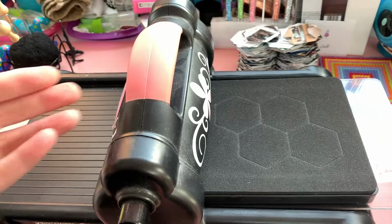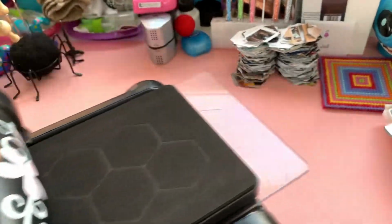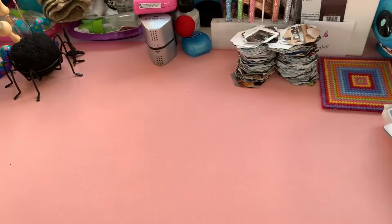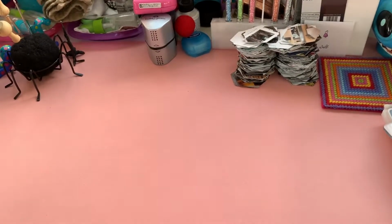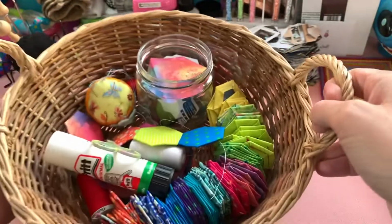And I'm hoping to, let me move this out of the way without dropping it everywhere, because it's quite a big boy to move it out of the way. So yeah, creaky croaky, here we go.